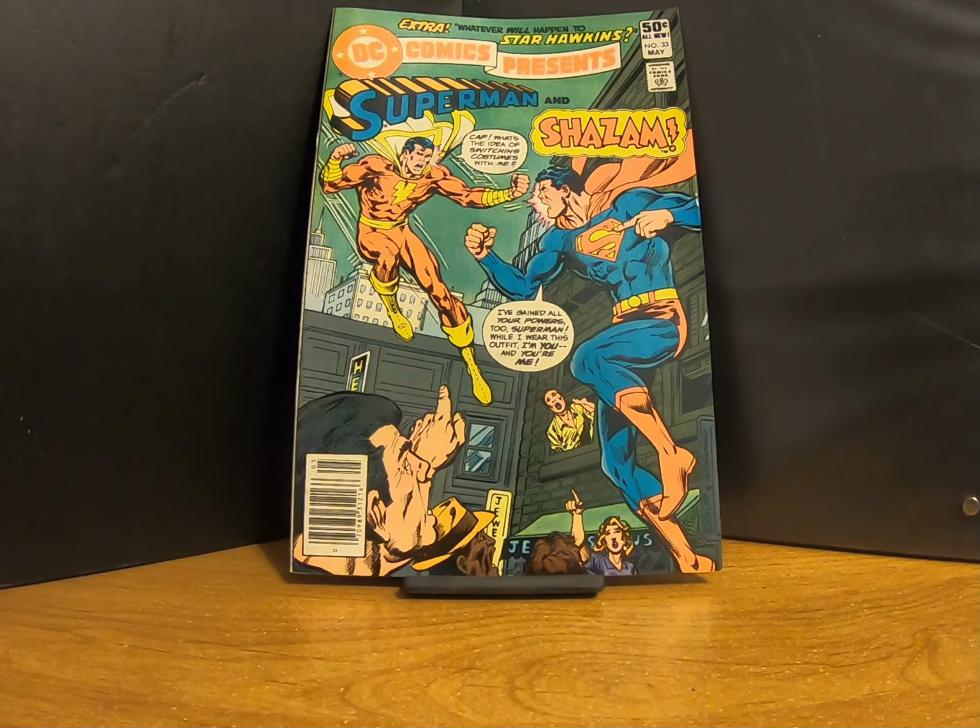But check this out. These are DC Comics Presents, and I've seen there are key issues in this series too. However, the ones that I have, unfortunately, seem to be in between. But these are freaking nice. These were kept so nice. I really was just shocked by how nice the quality is.